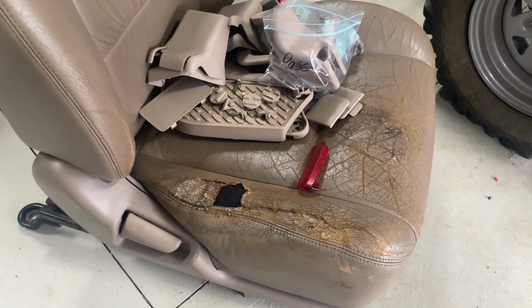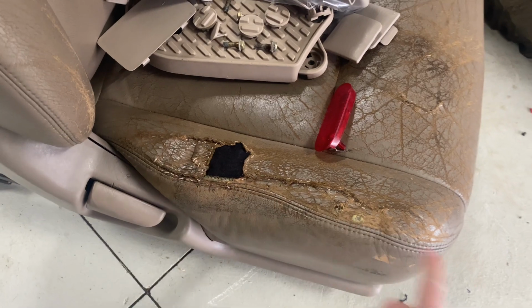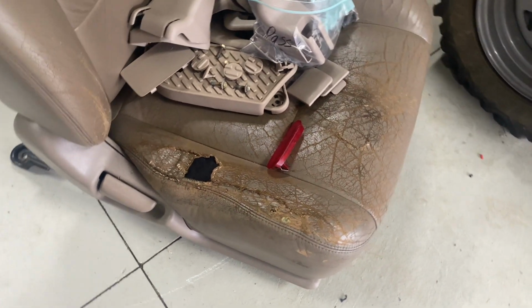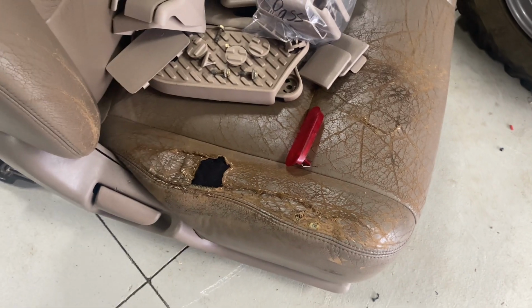Alright, so we got all the remaining plastics cleaned up. They look really good. And we've got this seat fully fixed. It looks kind of like a Frankenstein a bit, but it'll support. It shouldn't tear out and it should work out alright.